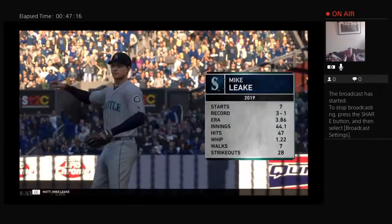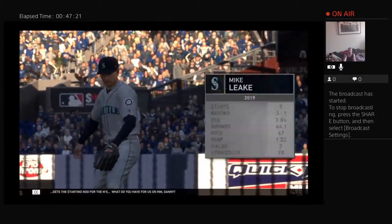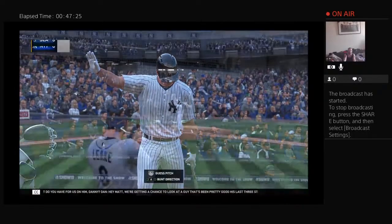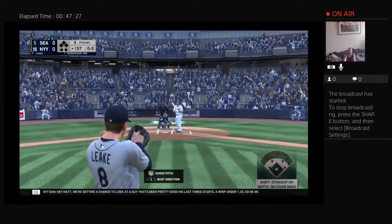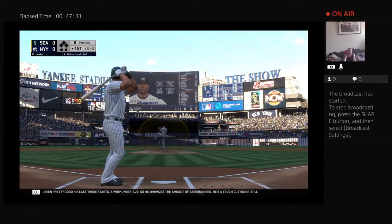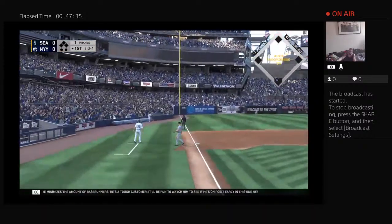Mike Leake gets the starting nod for the M's. What do you have for us on him, Danny? Hey, Matt, we're getting a chance to look at a guy who's been pretty good his last 3 starts. A whip under 1.20, so he minimizes the amount of base runners. He's a tough customer. It'll be fun to watch him to see if he's on point early in this one here today.